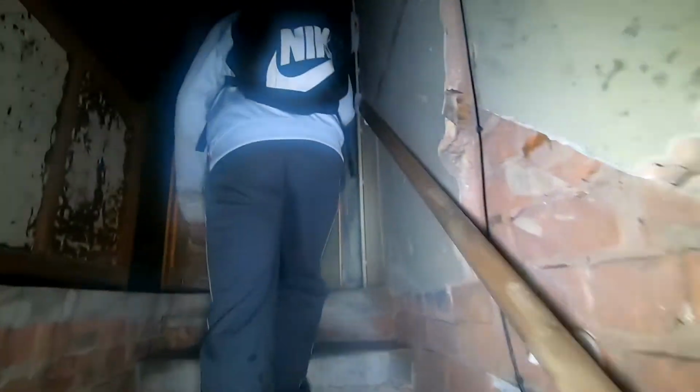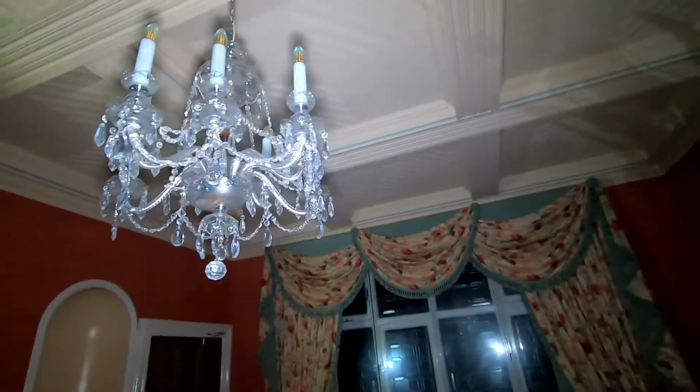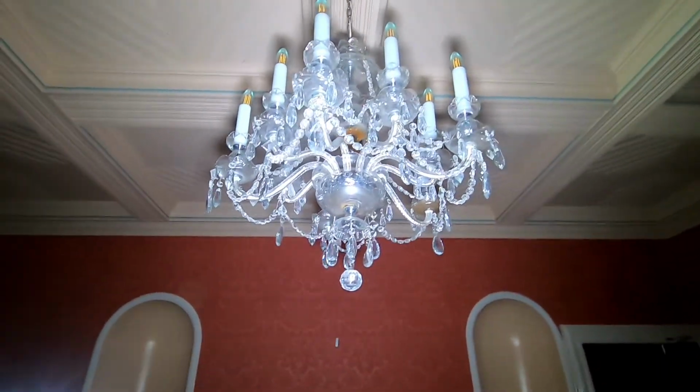Right. Just don't want to miss anything. Just want to give everything a good check. I think a lot of this side of the building is damaged through some idiot setting fire to it. Oh, Joe, look at this. Oh. Look at that chandelier. Wait, that stick, go in the corner for a second, sorry.